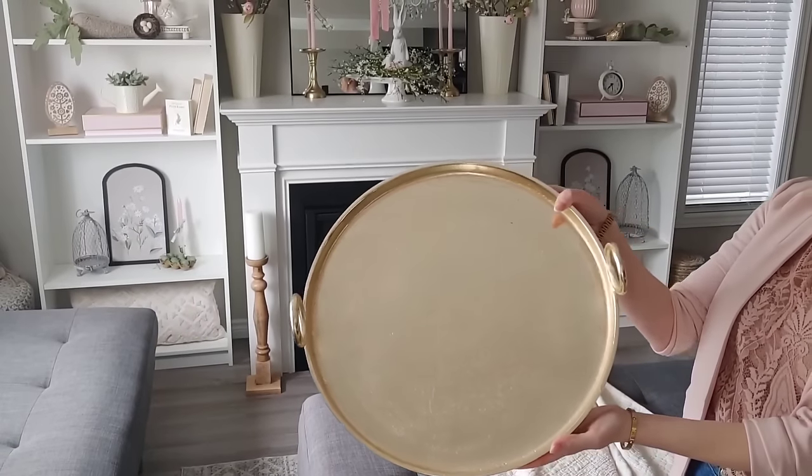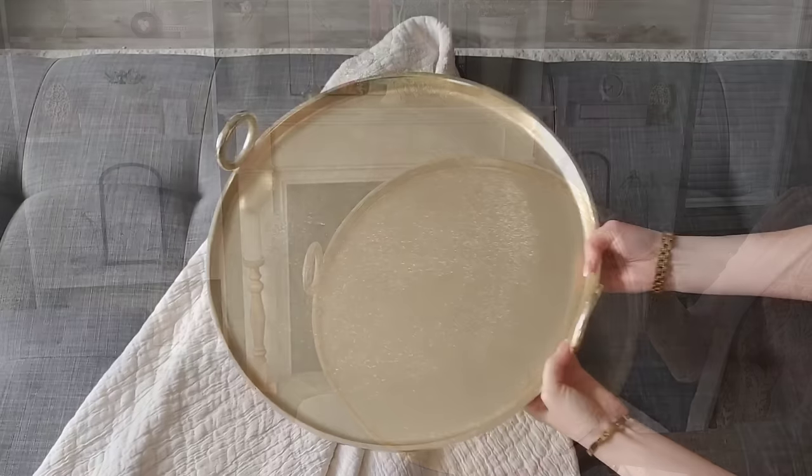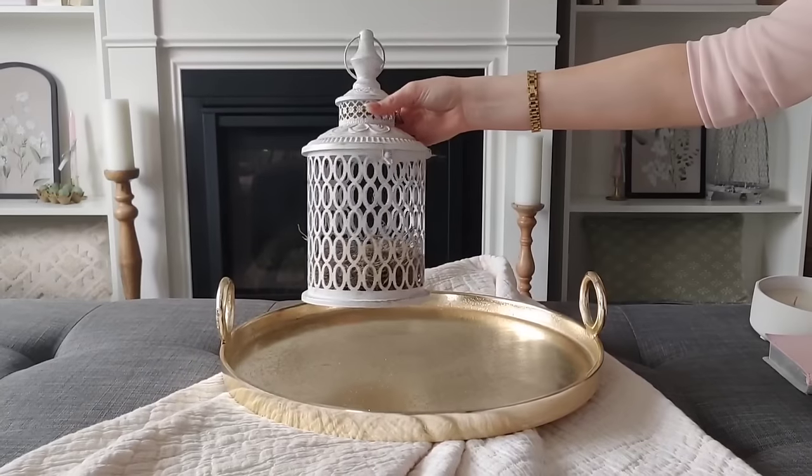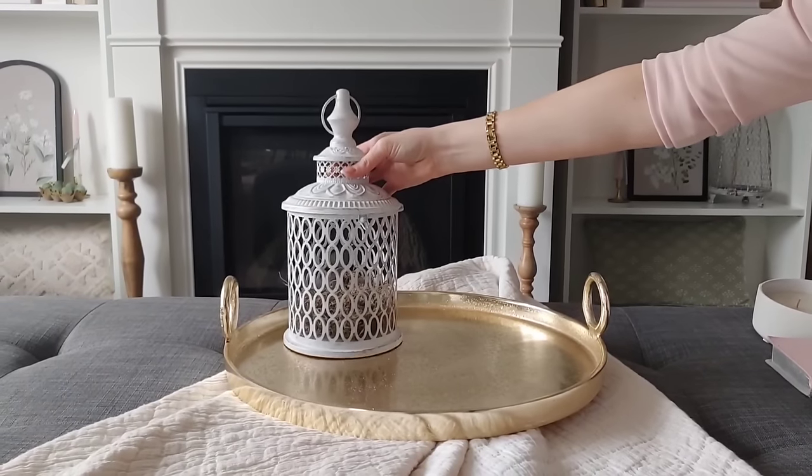And I have this really pretty gold tray. I used this at Christmas, but thought it would be perfect for my spring decor also. To the top of my tray, I'm going to add this really cute birdcage with some moss.